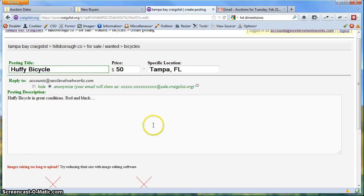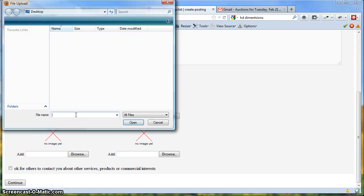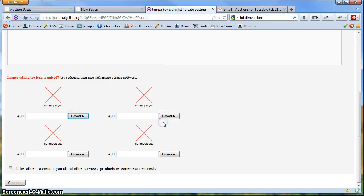Then you can also add and edit images. So I click that button to get here, and you browse your computer for images that you saved, either from a picture you took or maybe a picture you found online that is exactly like the bike. You don't want something spanking new in the picture when the bike you're selling isn't. So it's better to take your own pictures.